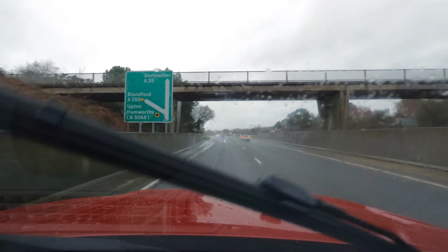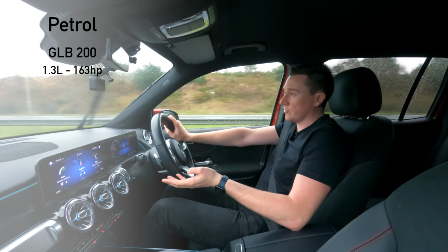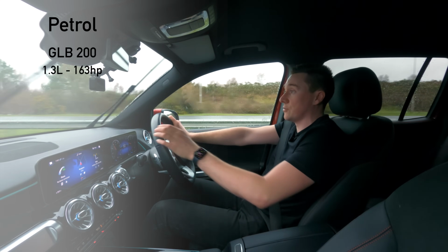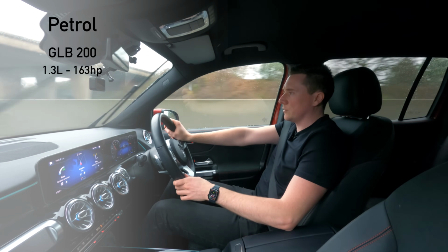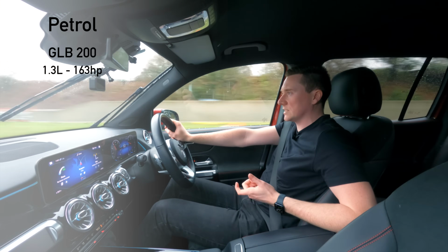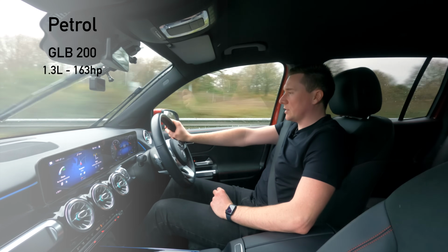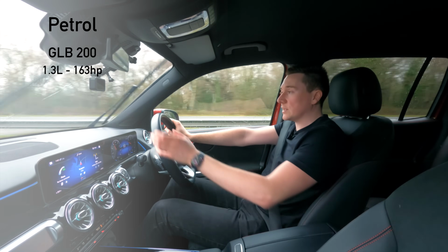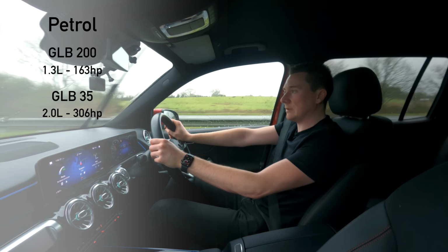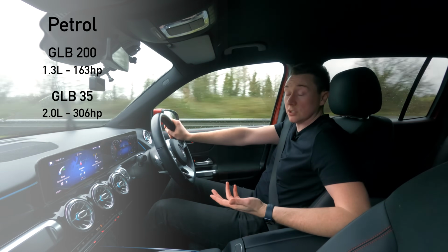But yes, engines. In the UK, and correct at the time of recording, there is a GLB 200. This is a 1.3 litre, and yes, 1.3. It's no slouch either. It's 163 horsepower, so more than powerful enough for what most people need, but surprisingly very fast. I remember I drove it before when the A-Class came out in 2018, funny enough when the screens came out, and it's a pretty fast engine. But if you do want more power, there's the 2 litre GLB 35. Sadly I haven't actually driven that car yet, so they're quite rare, but if you wanted a high performance car with all that practicality I mentioned earlier, then you could consider that one.